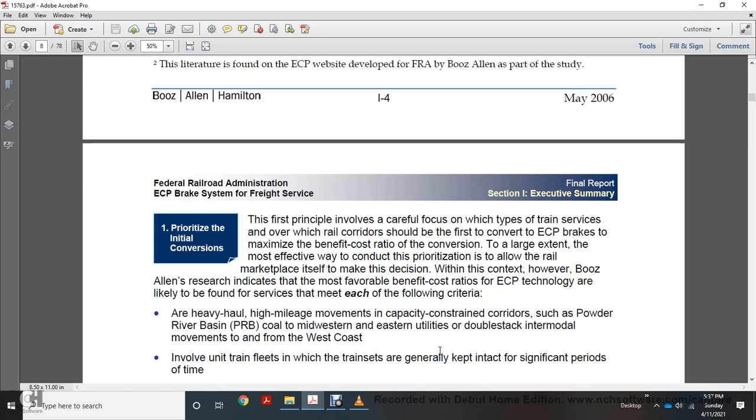The first principle involves prioritizing initial conversion. Carriers should focus carefully on the type of trains or the routes over which rail corridors should be converted with electronically controlled pneumatic brakes to maximize the benefit-cost ratio. To a large extent, the most effective way to conduct the prioritization is to allow the rail marketplace itself to make the decision. However, the Booz Allen research indicated that the most favorable benefit-cost ratio for electronically controlled pneumatic brake technology is to be found in service that meets each of the following criteria.